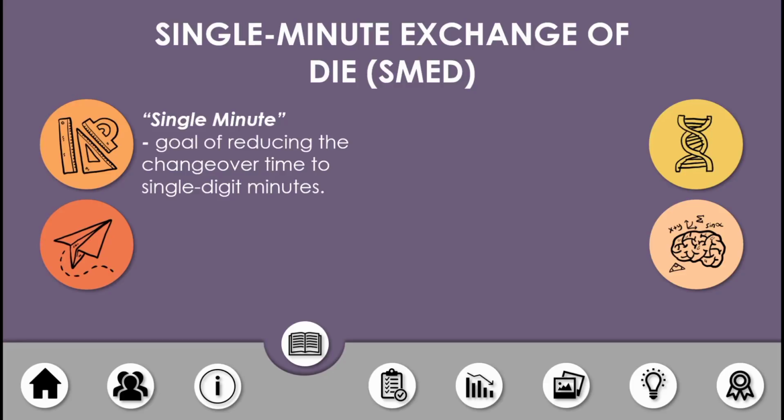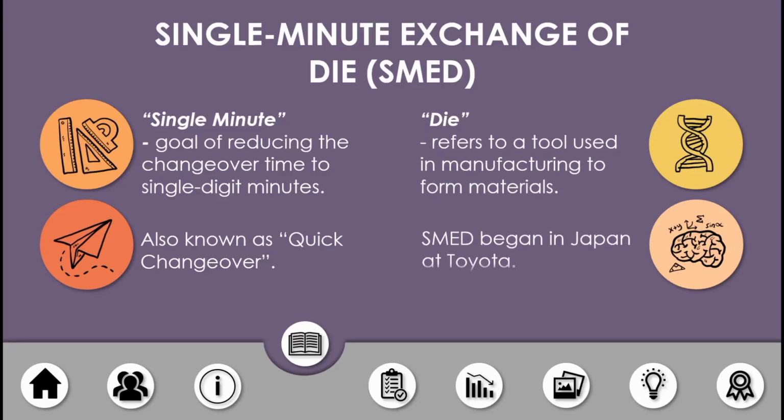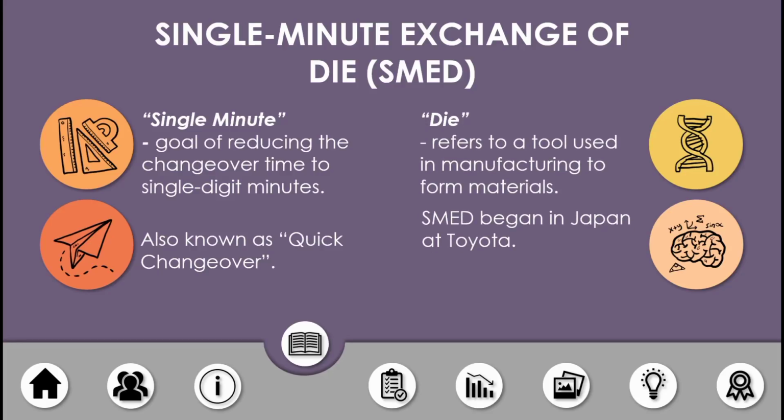So this system is usually used in manufacturing firms because in this system, mas napapabilis ang pagmamanufacture ng mga products na kailangan halimbawa ng iba't ibang sizes ng molde. This is also known as quick changeover. The next term is die, which refers to a tool used in manufacturing to form materials. Pero hindi lang sa manufacturing pwede ang SMED.